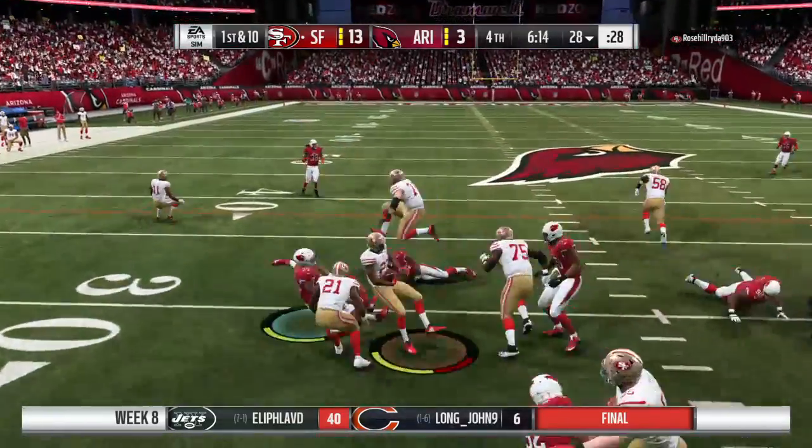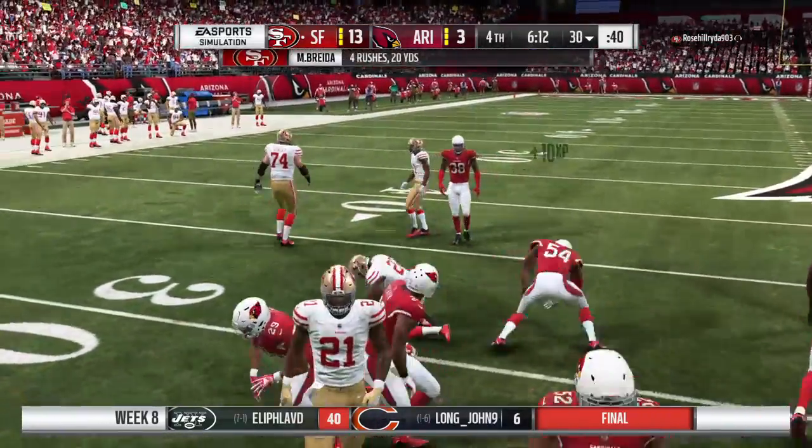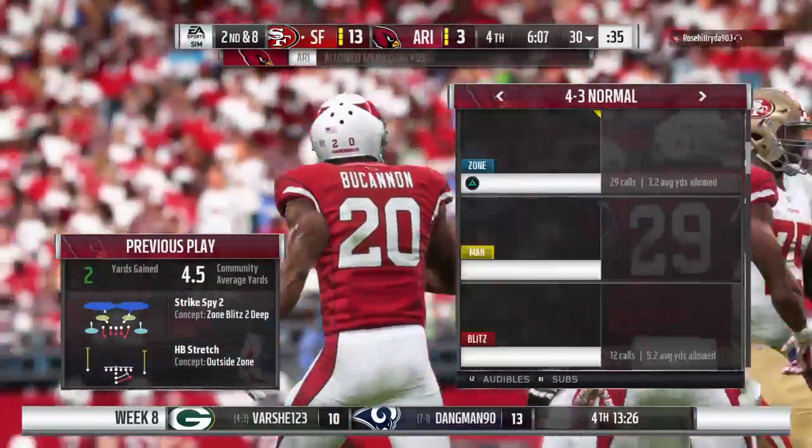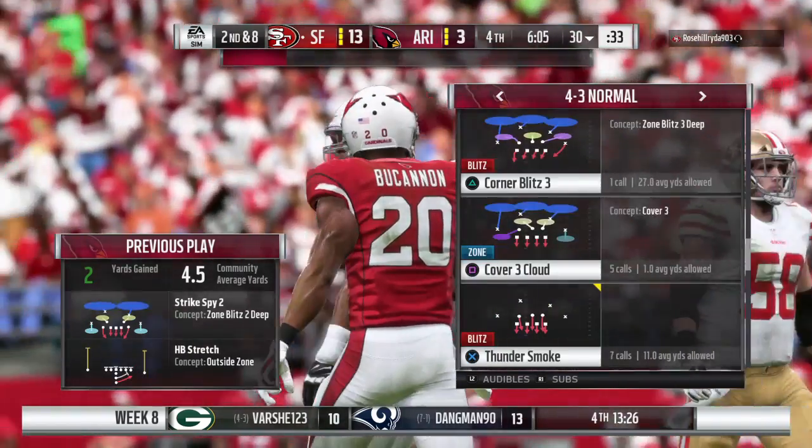A handoff to Burrito to begin the drive. They'll only get a couple up to about the 30. Sometime in this 4th quarter, someone on defense is going to have to step up and force a turnover.